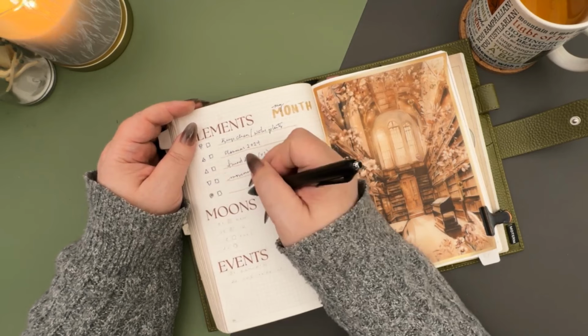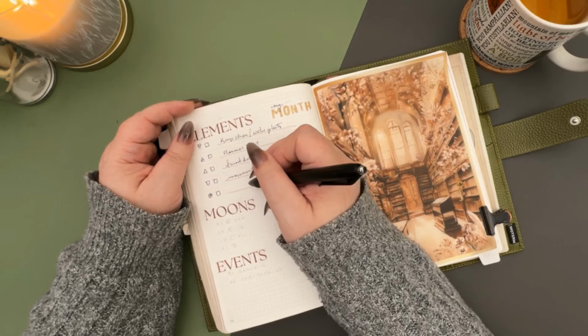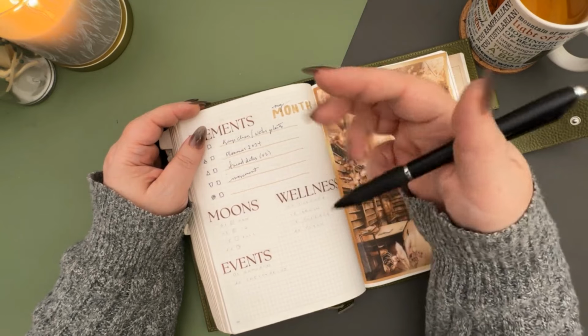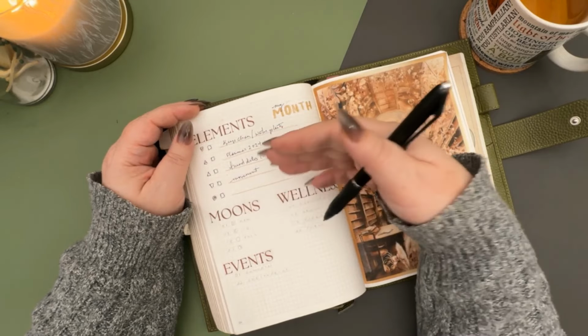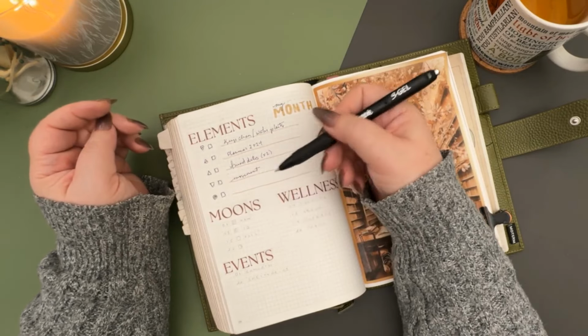All right, and then spirit, not sure what I'm going to do with spirit yet. And the spirit element is ether. It is essentially what it says it is. It's all of those things that feed my spirit or spirituality, all of that sort of stuff. We're going to leave that empty right now.